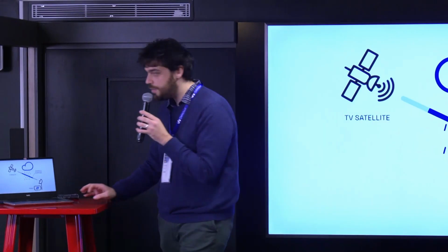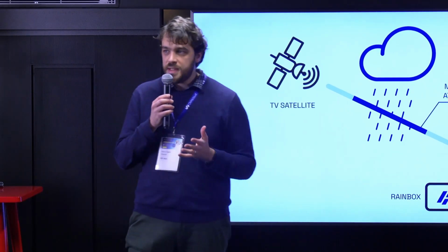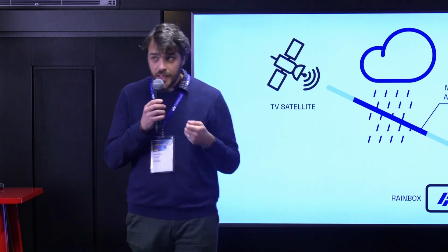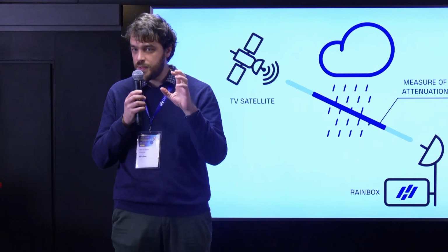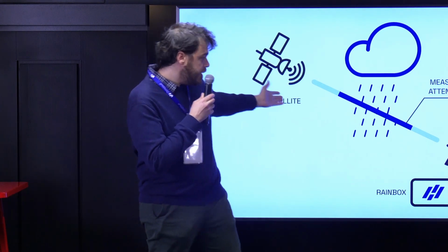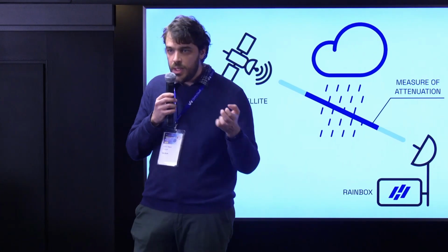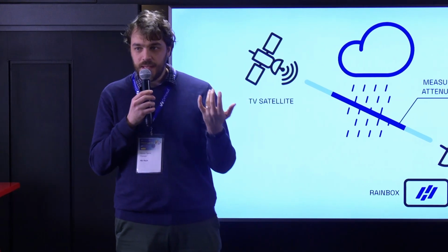So just a few illustrations. Our main technology at the beginning was a new method for measuring rainfall. We don't measure rainfall directly, but we measure the loss of power that raindrops produce over signals coming from television satellites. A TV satellite emits a signal that you receive to watch TV, but when it's raining over the link, the rain attenuates, or fades, the signal.